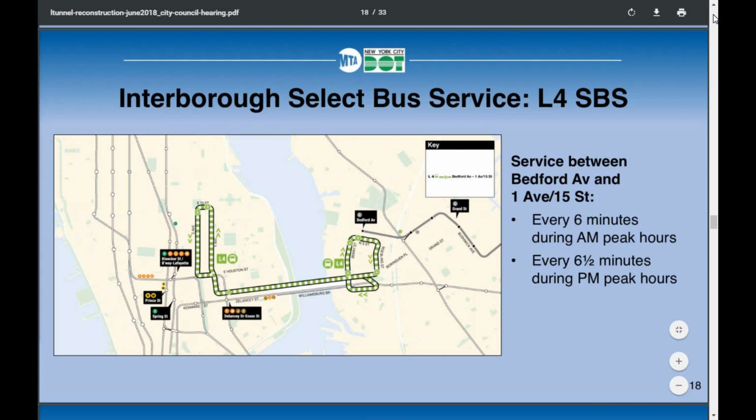So my theory is that the Michael J. Quill Depot from the Manhattan Division, and either the Grand Avenue or the Fresh Pond Depot, or both of those depots from the Brooklyn Division, will operate the 4 temporary SBS routes.